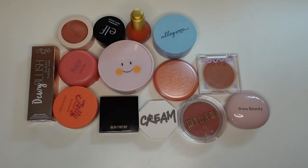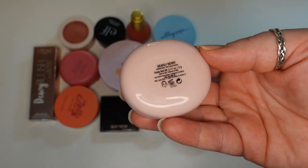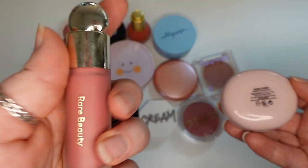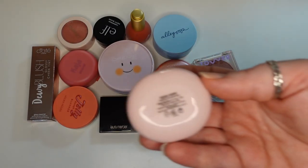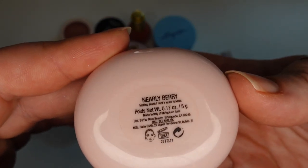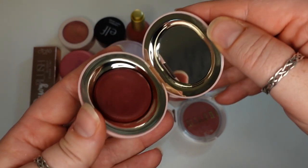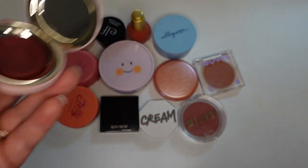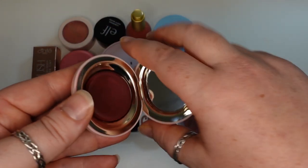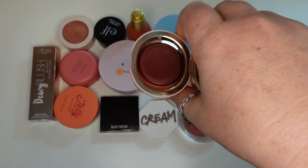Okay, Rare Beauty. So I think a lot of people gravitate towards her liquid blushes, and her cream version isn't as popular, but I liked both. This was in Nearly Berry, so it's not a good tone for me at all. I don't know why I purchased this. I think there was a point where I was buying berry colored blushes because it must have been the fall. The fall is over, so I can't really wear this in the summertime, but I'm going to try again in the fall.